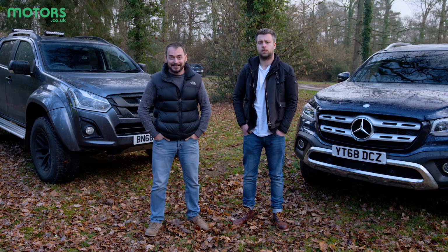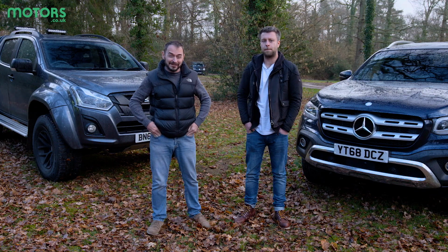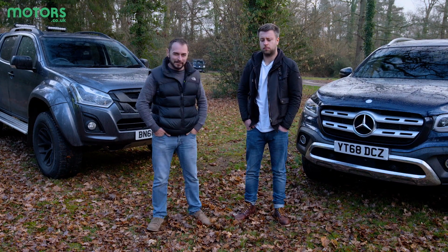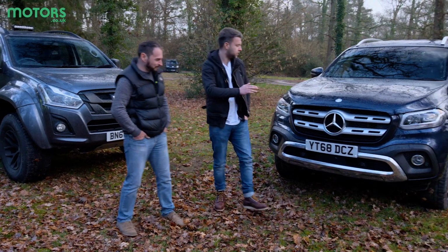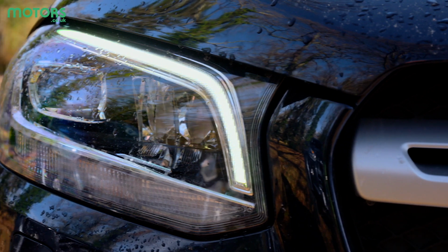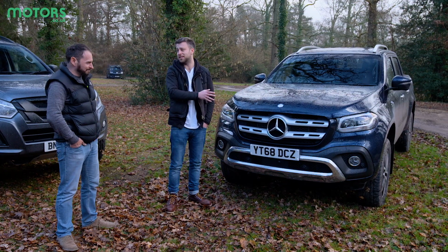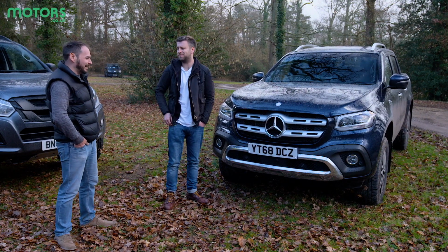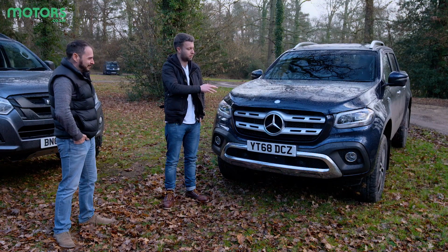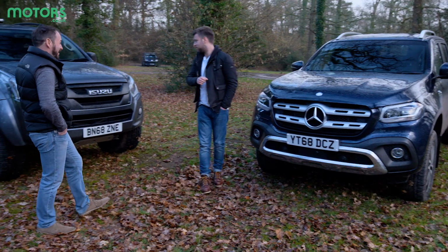Now onto the business of design, and while both these cars cost over £45,000, it's safe to say that they both offer something very different in terms of looks. They do. The Mercedes, for instance, plays on that premium edge, which is why you've got loads of chrome at the front. You've got nice LED daytime running lights, but you're not going to mistake who makes this truck. The badge is massive. It is pretty understated though for a pickup truck. Yeah, particularly in this colour, but I mean, you're not going to miss it in the rear view mirror, that's for sure.